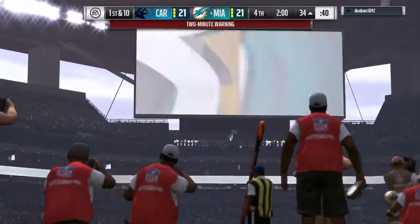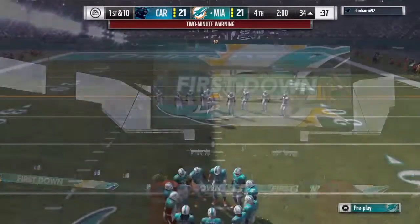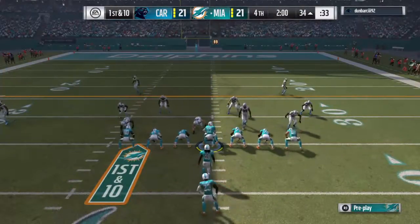Going to give this time to the tailback. And he gets this inside the 35-yard line. Time for a break. We'll come back and see how it all shakes out after this.